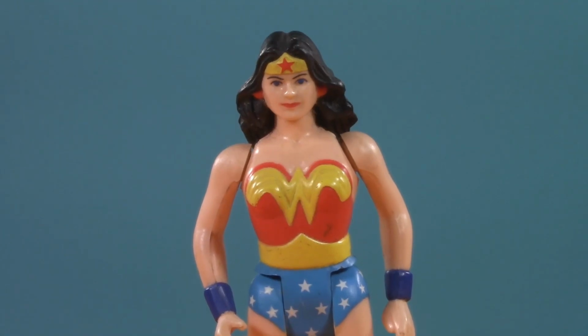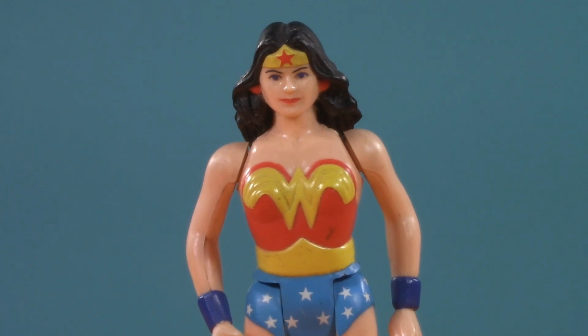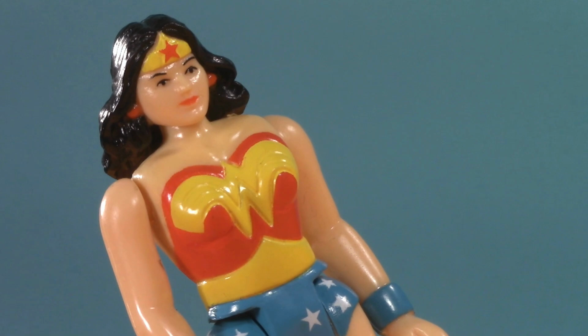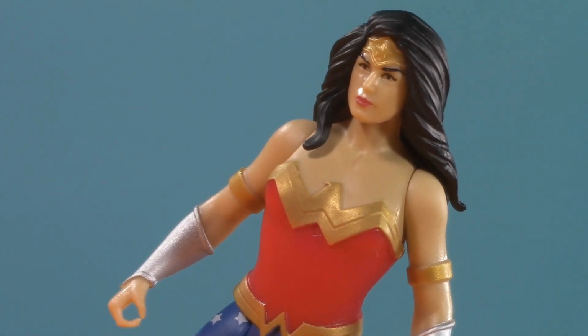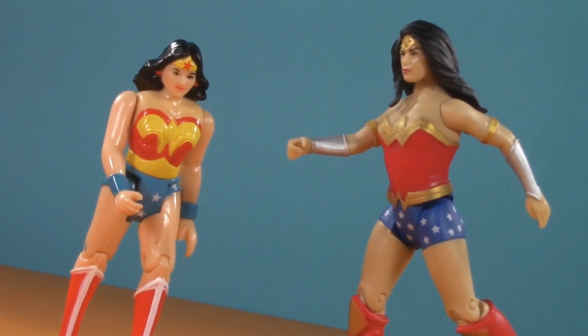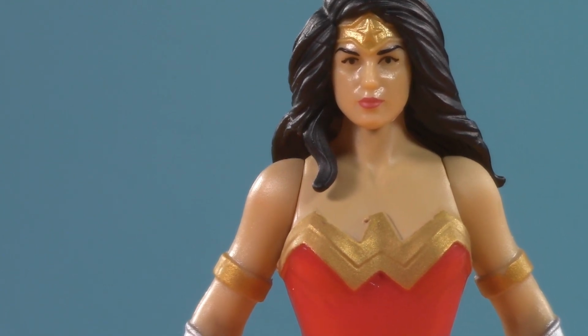In 1984, Kenner released the Superpowers collection, and with it, this Wonder Woman. Two toy companies have attempted to continue their legacy: DC Comics Superheroes by Toy Biz, and the all-new Superpowers by McFarlane Toys. Which Wonder Woman is the worthy successor to the original Superpowers collection? Place your bets and stick around. This versus may just surprise you.